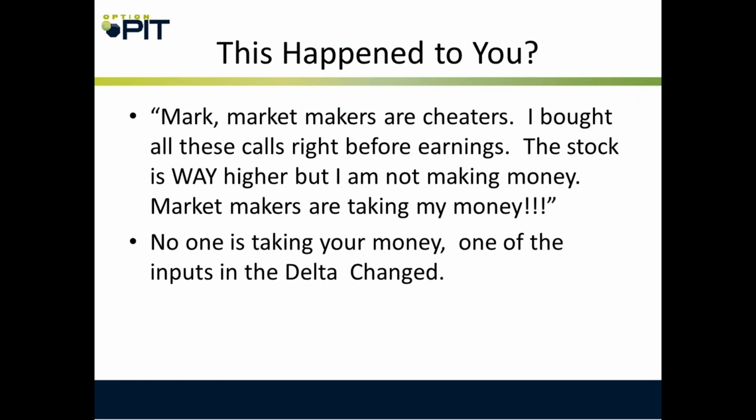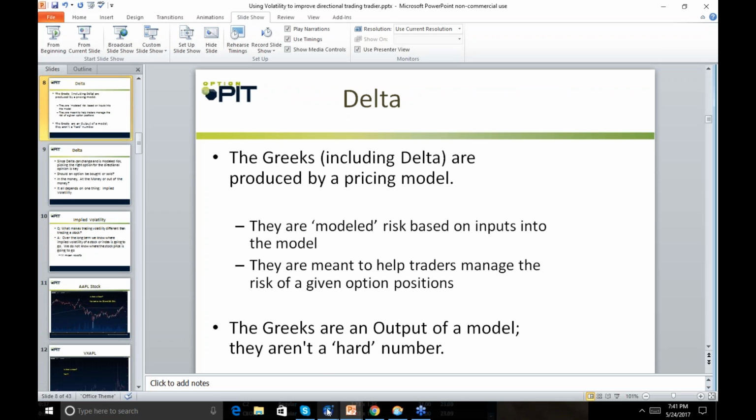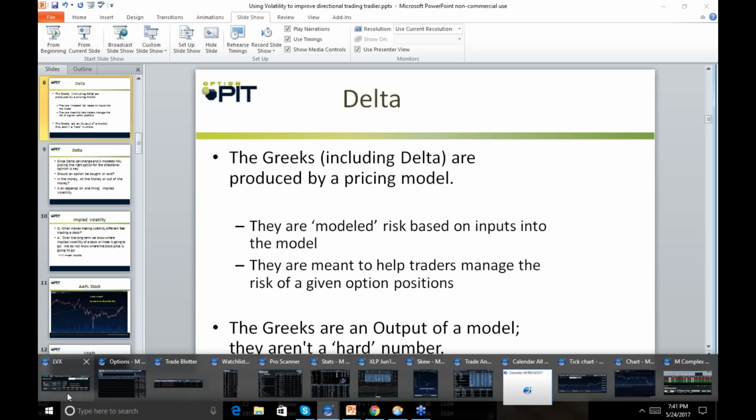This is one I get a lot: Mark, I bought these calls right before earnings. The stock is way higher, but I'm not making money. Market makers stole my money. The answer is no one is taking your money. One of the inputs into delta changed. So let's look at a trade.